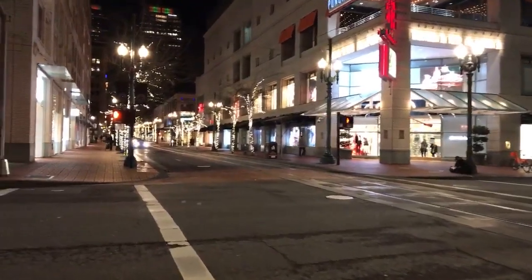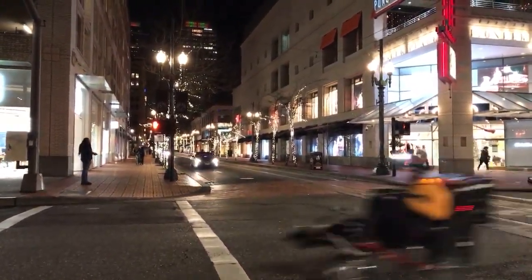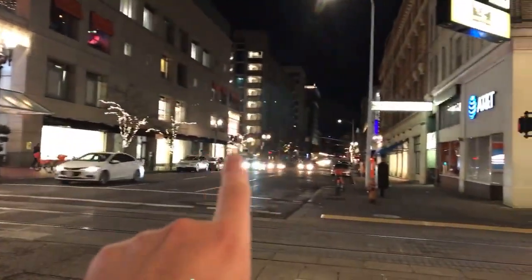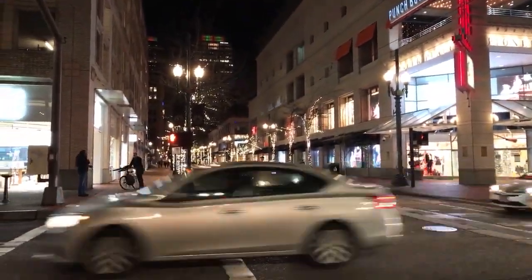All right, almost to the tree. So this is Yamhill. Morrison's on the other side, and each year there are lights that are actually on the tree year-round, but they don't plug them in until December. So P-Bot comes around and they plug them all in and they light up, and it's kind of nice.